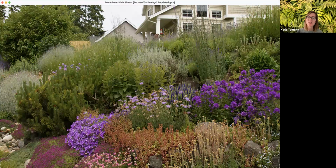Yes, in the trend where we were talking about climate adaptive, I mentioned that I think we need to start thinking beyond natives. And as Georgia said, we love natives, but we're not purists. And I think that we really all need to be thinking about plants that can adapt to our changing climate. Many native plants might be stressed as conditions change.